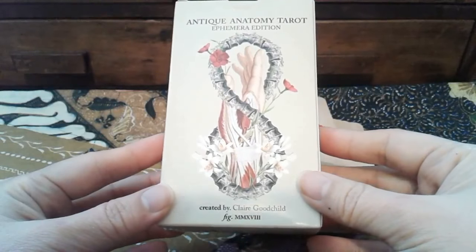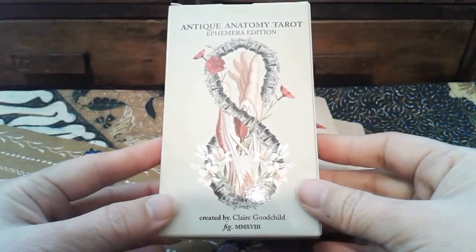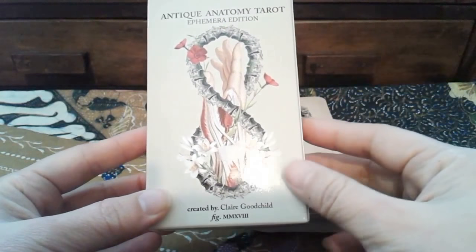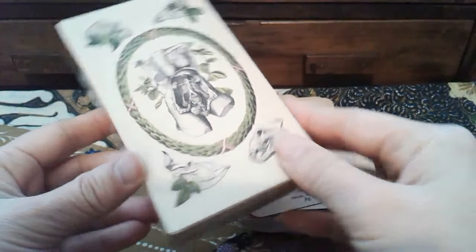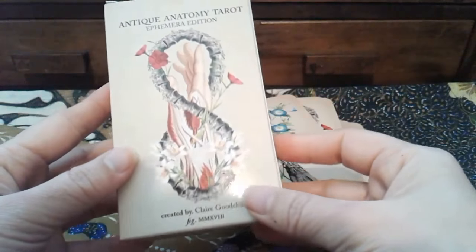I felt that looking at the images, this is a completely different tarot compared to the Antique Anatomy Tarot Edition 1 and 2. As you can see, this is the Magician. The images are quite different. So I will consider this to be Claire Goodchild's second tarot deck instead of a third edition.